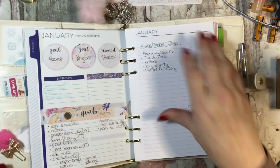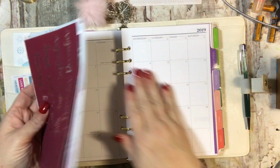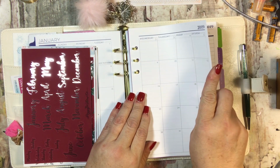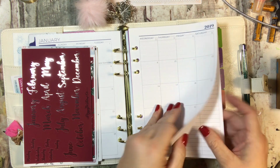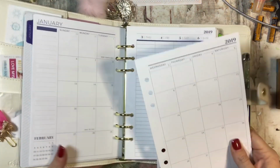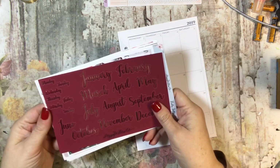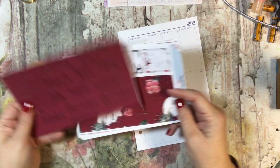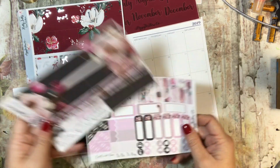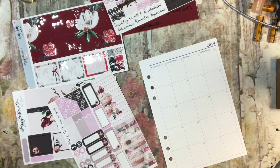Alright, so then maybe I should go ahead and do my monthly for January. That way I can get things going. And I have this kit from Poppy Willow Company that is just adorable, and I'm not exactly sure how I'm going to use it yet. Oh, did I not? I didn't take out both pages.